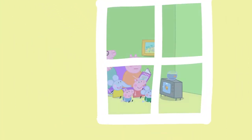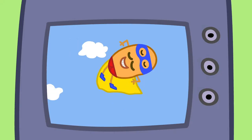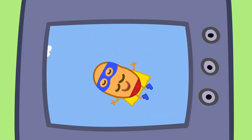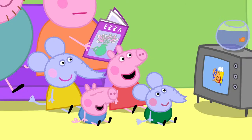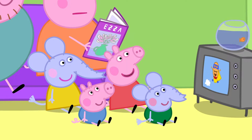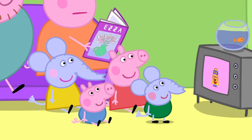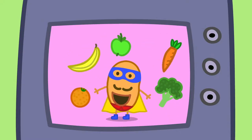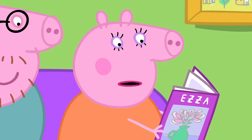Peppa and her friends are watching their favourite television programme, Super Potato. Hoo-ha! Am I a bird? Am I a plane? No! I'm a potato! I love watching Super Potato. Me too! Super Potato is the best! Hoo-ha! Fruit and vegetables keep us alive. Always remember to eat your five. Always remember to eat your five.